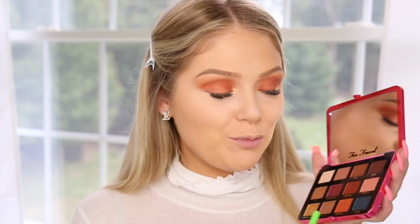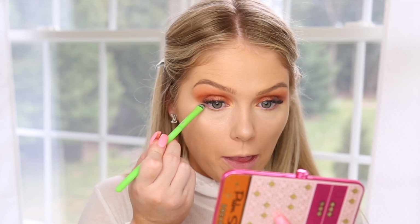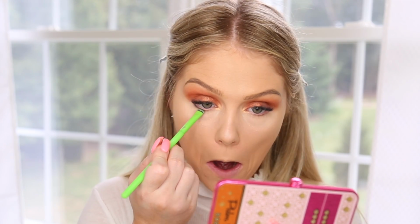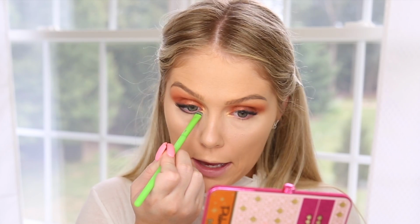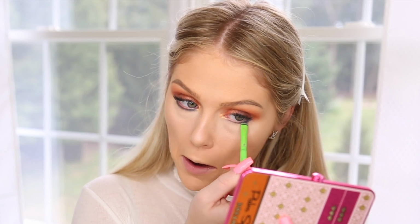Okay, and then I have to use this blue in the shade Swank because it's so pretty, so I'm gonna use that on my lower lash line. I'm just gonna pack it on a smudger brush and then just smudge it down here. Yes, oh my gosh, obsessed. And then just doing the same thing over here.